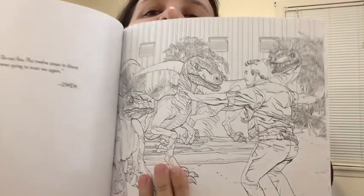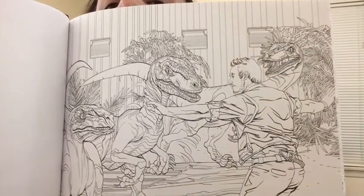Classic Jurassic World scene, okay? Love it. All the velociraptors. Now, there is no Jeff Goldblum in here, I believe. Which is sad, but I'll live. Also, while Claire looks like Claire, Owen, is his name Owen? I can't remember. I think it's Owen.